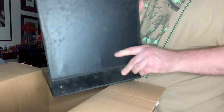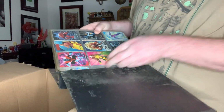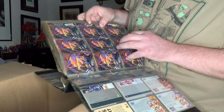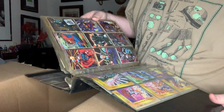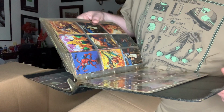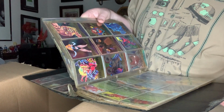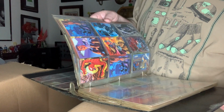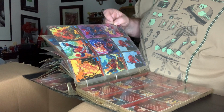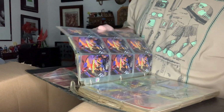A few more. I'll try and go through these faster. Well, they're not sports cards, they are comic cards. Marvel Overpower Card Game. Fleer Ultra. Fleer Ultra superhero cards. From '94, Fleer Ultra superhero cards. Some more Overpower cards.